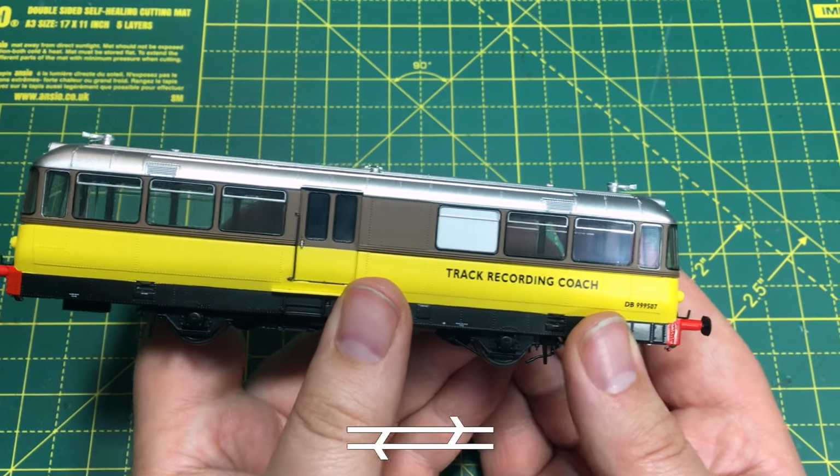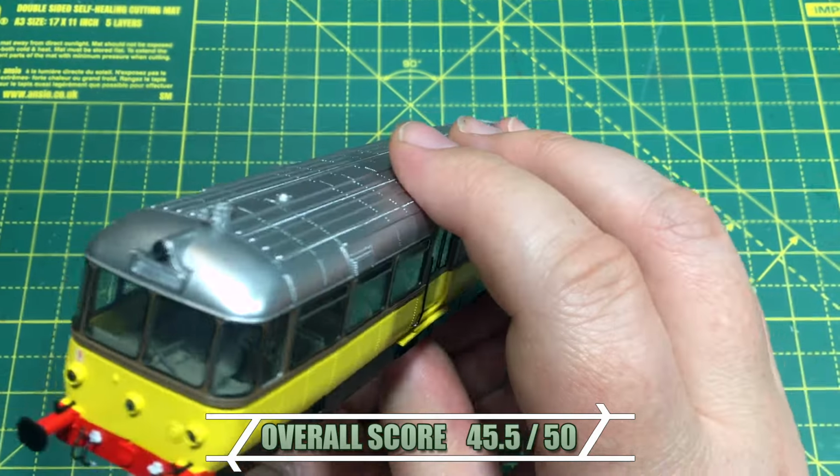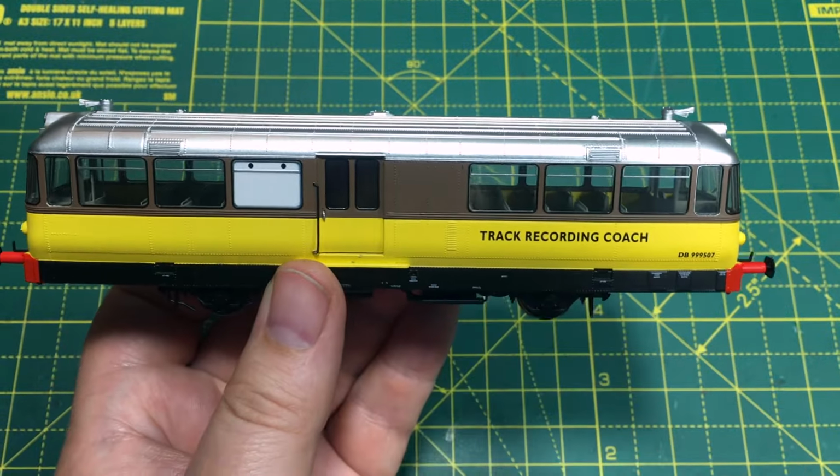And that gives us an overall score of 45.5, a respectable score for what is a truly great offering from Heljan of an unusual prototype.